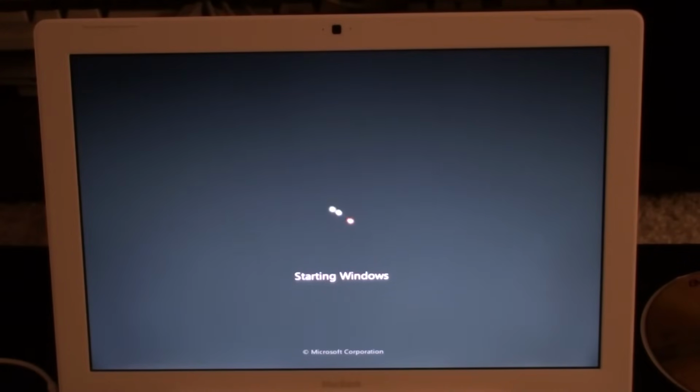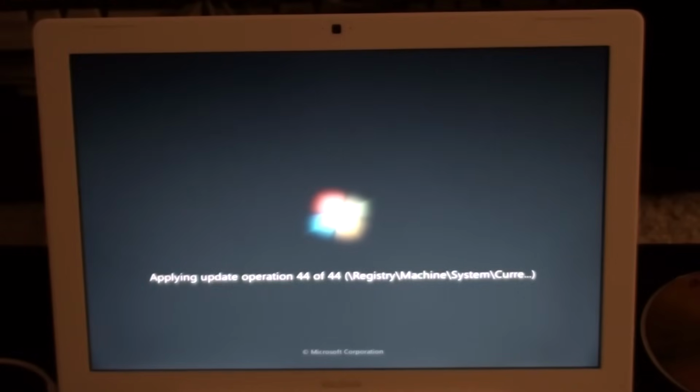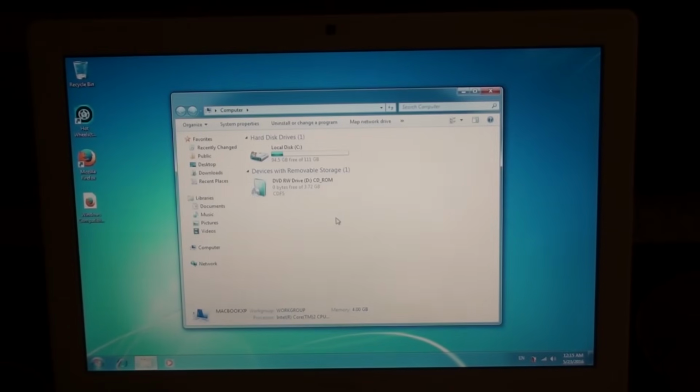Oh my God, Windows 7. Don't fail me now. Oh no! No! Oh, not again. I thought it was over. Wait, maybe it is. Holy crap. Oh, it worked! We're on Windows 7 now. The upgrade fest is real.